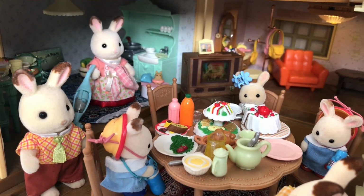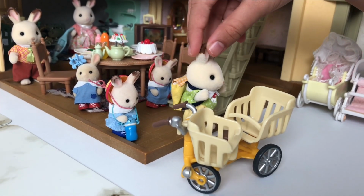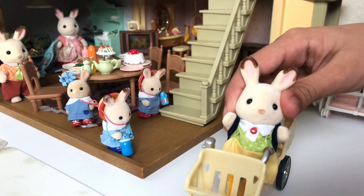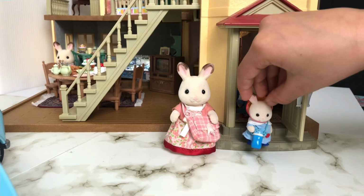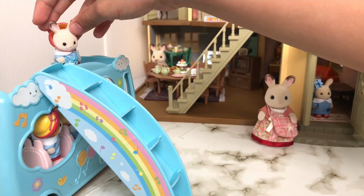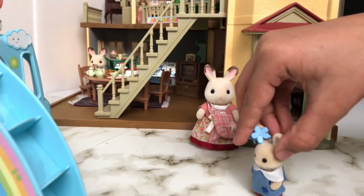Kids, the school bus is here. Okay. Sisters, I need to go first. I don't want to be late. Bye. Always be careful at school. Yes, Mommy.